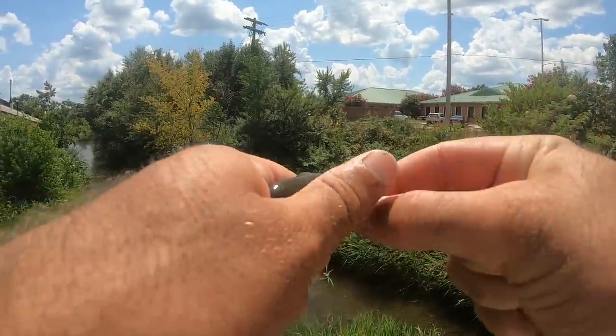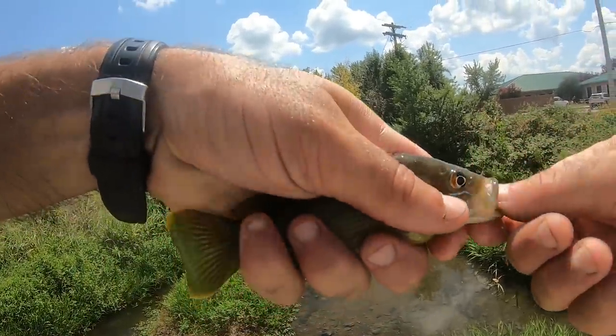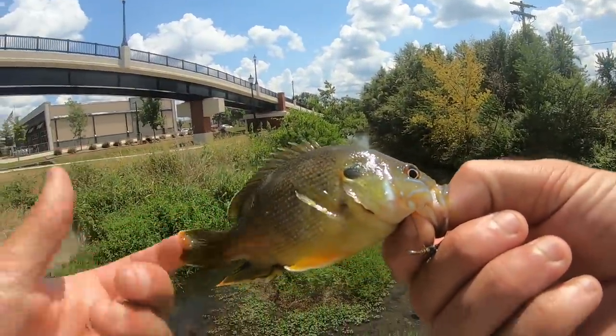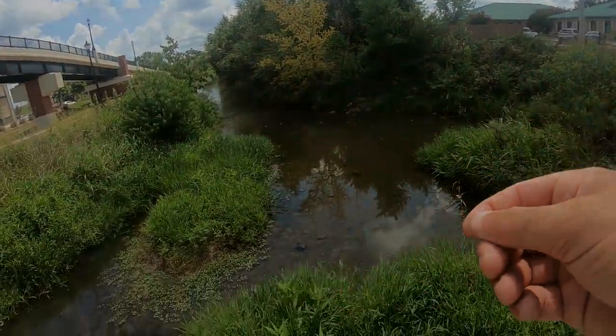It is so loud out here. What a crazy place to fish. But it just goes to show you that you can literally fish in the middle of the city and catch fish. While they may not be monsters, they're still fun and they still are very aggressive.